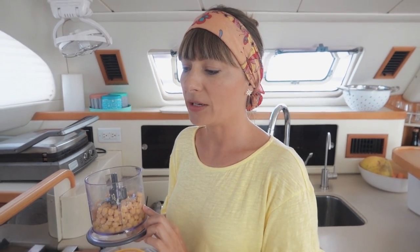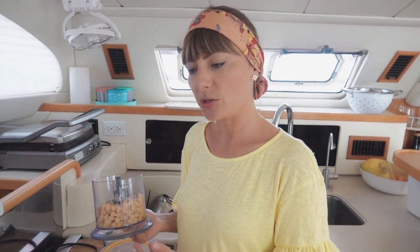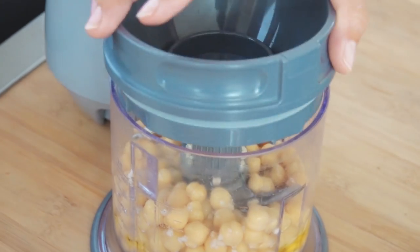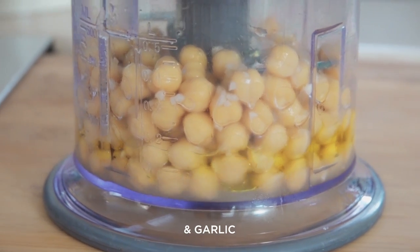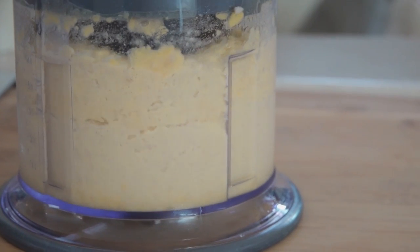So I do it just like this: lemon juice, olive oil, sometimes a dash of water, depending on your chickpeas. Mine are a little bit drier because I made them myself in a pressure cooker. If you're using canned chickpeas, they're usually softer and have a little more water content to them. You won't need any, just lemon juice and olive oil, you're good to go. And you pulse it, and then blend it, and that's it.